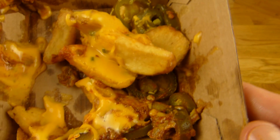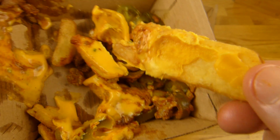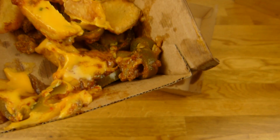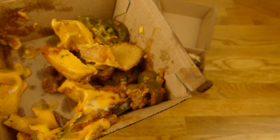Und das hier, Chili Cheese Pommes. Ja, keine Gabel dabei leider, aber okay. Hier seht ihr die Pommes. Here we go. Und das sind die besten Standard-Pommes, die ich bis jetzt gegessen habe.